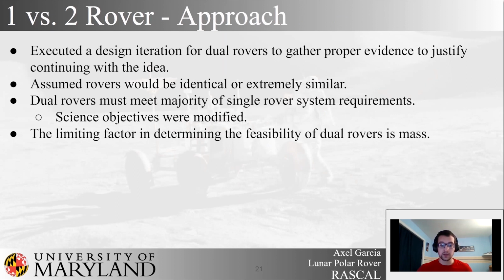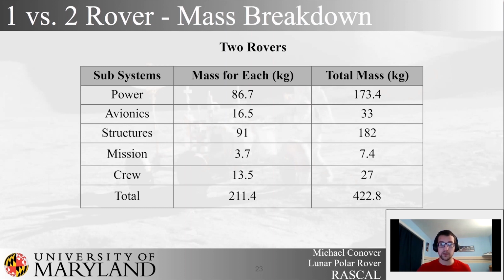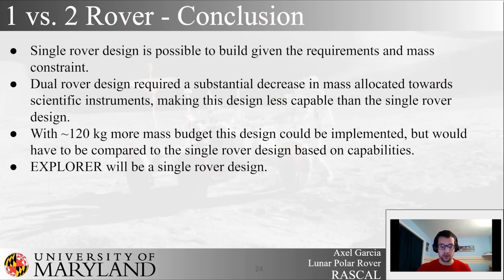We assumed rovers would be nearly identical and that mass would determine dual rover feasibility. Here we have the mass breakdown for one rover configuration, and here we have the mass breakdown for the 2 rover configuration. As you can see from the mass breakdown, the dual rover design exceeds the mass requirement for the mission. Because of this, Explorer will have a single rover design.